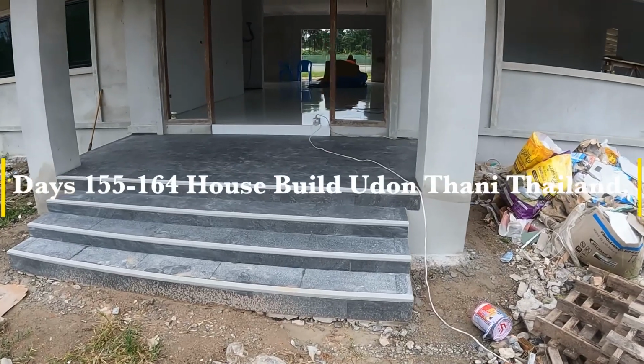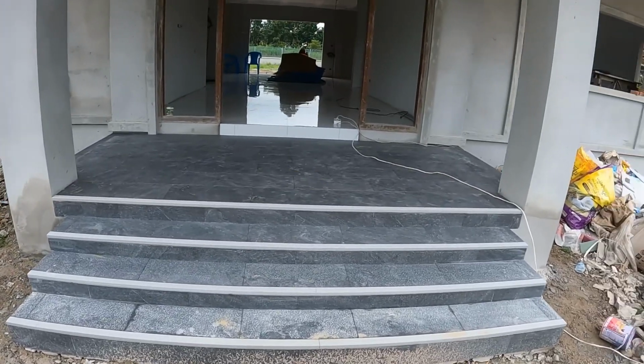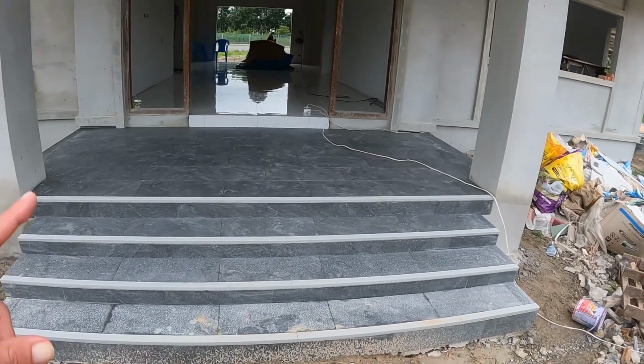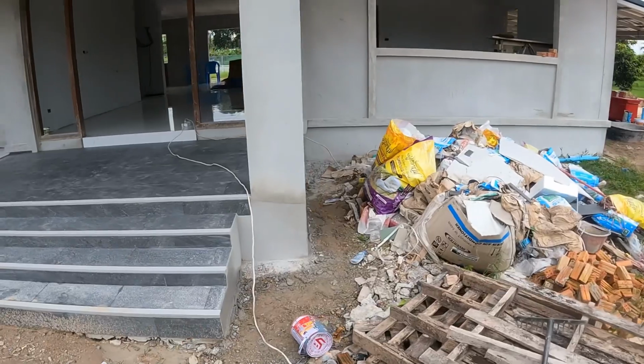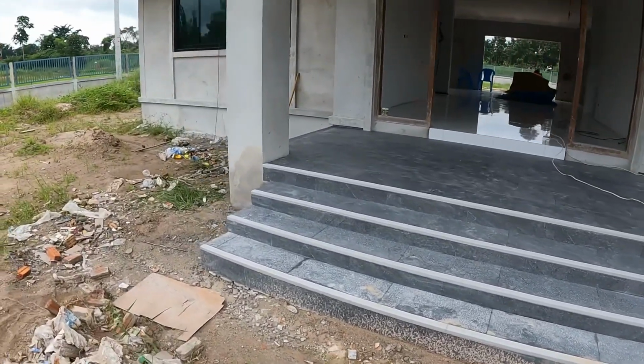All right, update for this week. He was here 3 or 4 days just working on this front porch area. He's got all this tiled in now. Did some render work to smooth things out. Got it all looking really good.